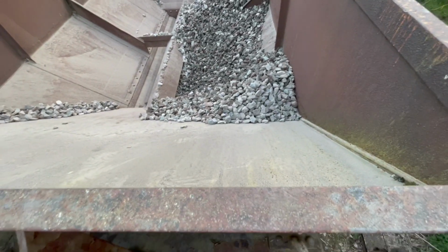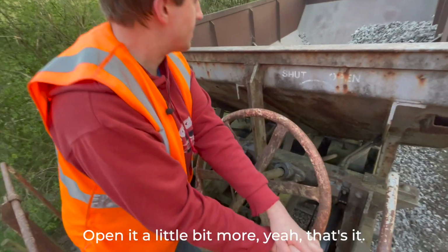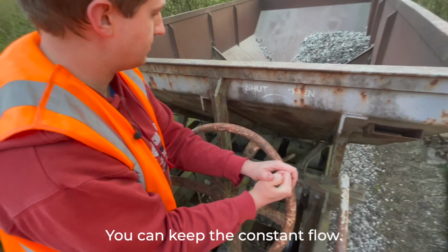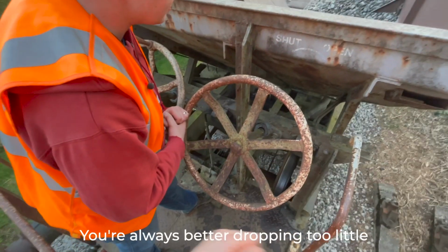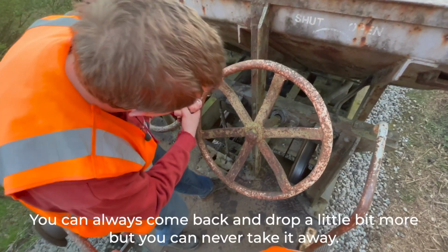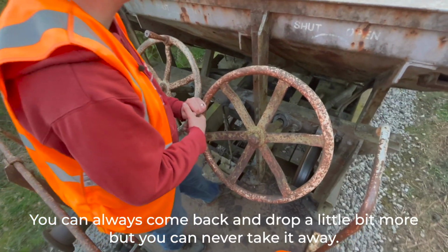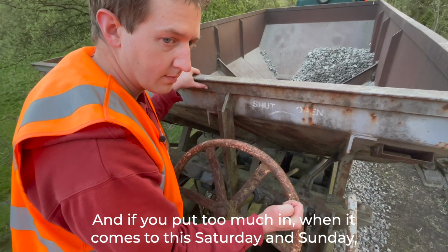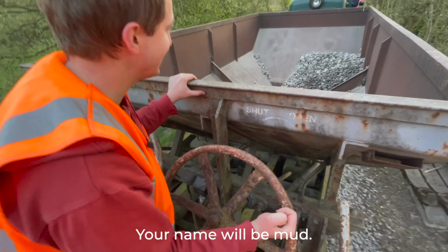Yeah, go open the door a little bit more. Open a little bit more, yeah, that's it. Yeah, you can hear it when it starts to stop. Yeah. You can keep the constant flow. You're always better dropping too little than too much. Yeah. But you can always come back and drop a little bit more. You can never take it away. And if you put too much in, when it comes to Sunday, tackling Sunday, your name will be smudged.